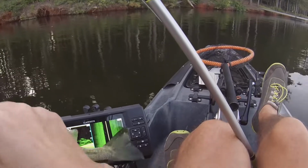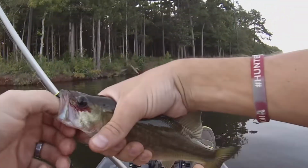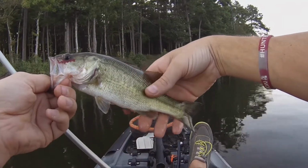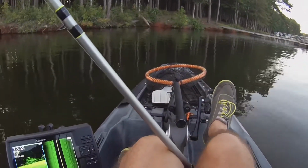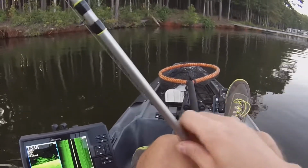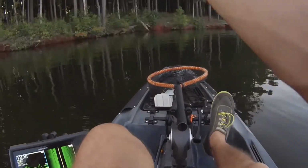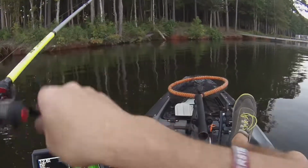Let's get these hooks out of you, guy. See the little guy, he ain't big at all. He's bleeding a little bit, but he's gonna be alright. He is gonna be alright. He made it like he hit it coming off that bank, but I seen him, he shot out from under the boat and hit it. He was on that school of fish back here.